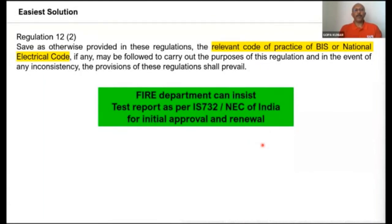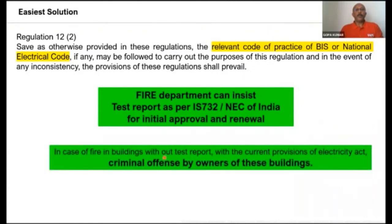If the fire department's document contains one line, submit the test report as per IS 732, and if a perfect test report can be made, all the defects can be rectified, and this is a seal of assurance that the chance of fire is almost negligible. Now, if this is not done, in case there is a fire accident in a building, the current provisions of the rules and the act say that this is criminal negligence, and you can take action as a criminal offense against the owners of this particular building.